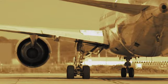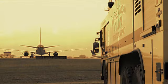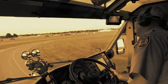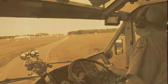Every day, over 2 million people fly into and out of airports that are protected by firefighters using an Oshkosh ARFF vehicle. These firefighters train to be ready and respond when an emergency arises.